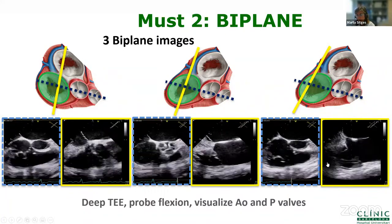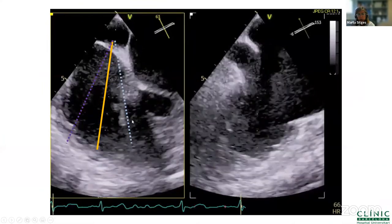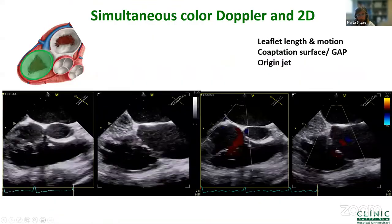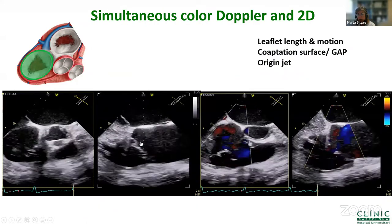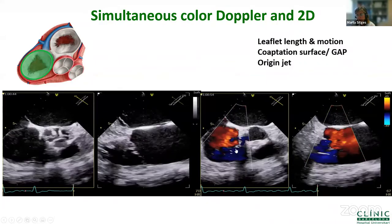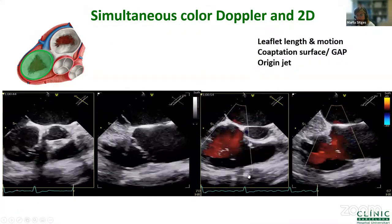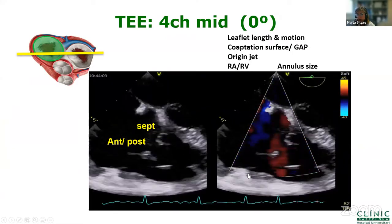Also important to combine with Doppler to see where's the origin of the jet. So in this view, from the RV inflow outflow, you will have three biplane views, as shown in the previous slide. And as said before, it is important to combine the functional anatomy that you see without flow imaging and with flow imaging to see where is the origin of the jet, and also what is the size of the gap. So very important views.